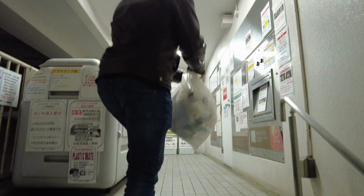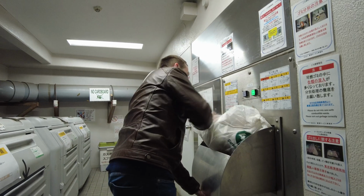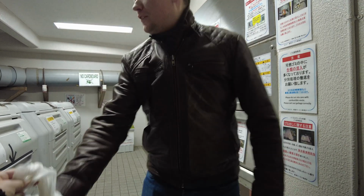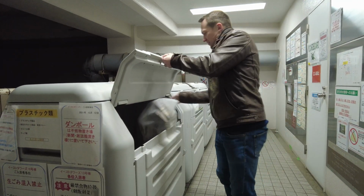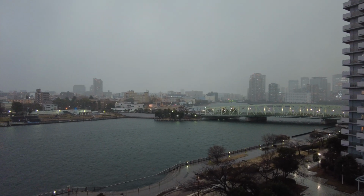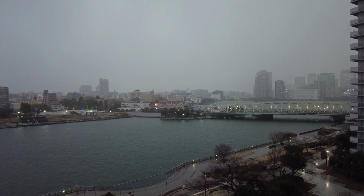Burnable. So we got rid of our rubbish, and although it's not the best weather right now, we are on our way over to the supermarket to get some food now that we have the fridge.